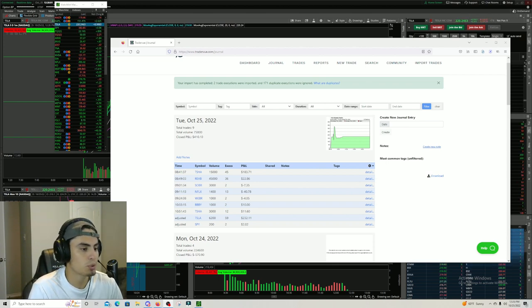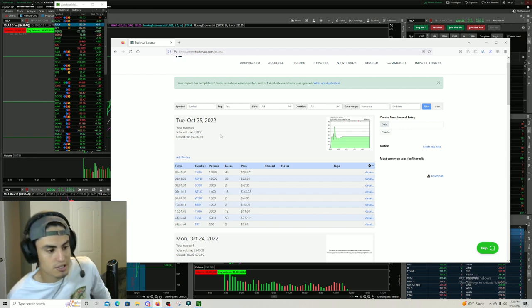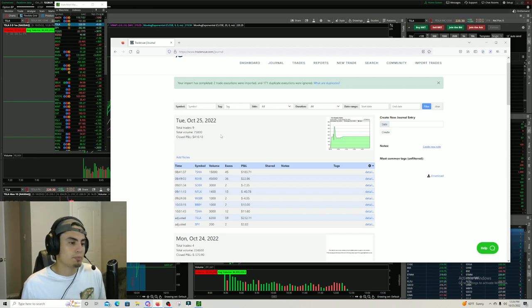So yesterday I did have a red day. I was pretty frustrated yesterday. If you guys saw my recap yesterday, I was kind of getting annoyed of plays not working out. And I didn't come in today with small share size. You can see I still trade at 75,000 shares. So I'm still pushing the share size, taking a little bit bigger size. But the plays are not working.